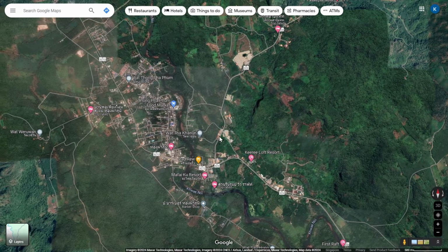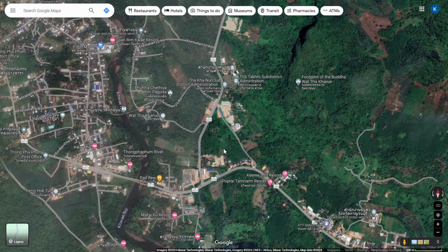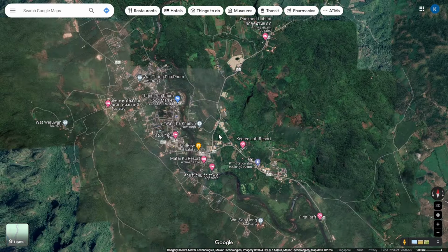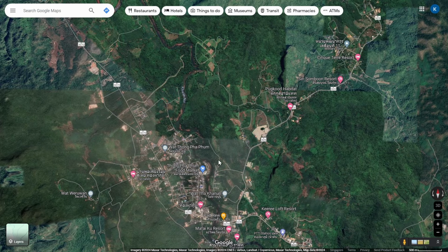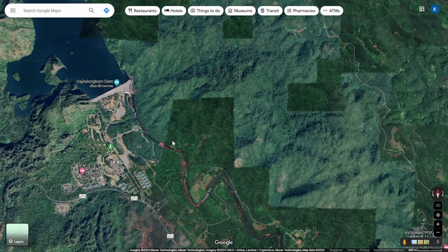Takanun Railway Station was at the 218 kilometer point along the railway, nearly 170 kilometers up the line from Kanchanaburi, and located here inside this triangle of roads, just east of town. This video will cover the length of railway from the Takanun Railway Station here up to the hydroelectric dam which currently floods the rest of the railway as far as Timongta. It's a very long section, a little over 9 kilometers in total.